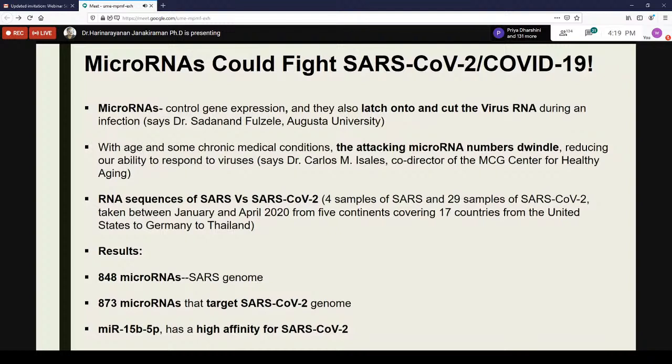With age and some chronic medical conditions, the attacking microRNAs unfortunately dwindle in number, and that actually reduces our ability to respond to viruses. This is what Dr. Carlos M. Isolauri, director of the MCG Center for Healthy Aging, says.